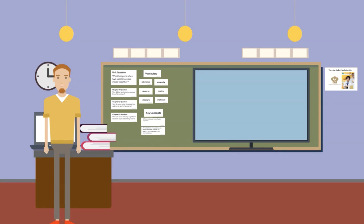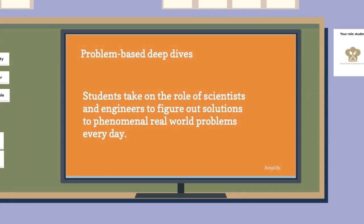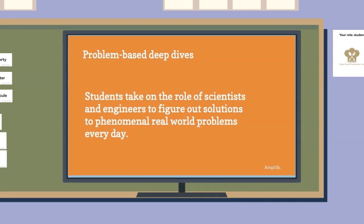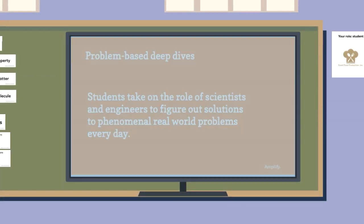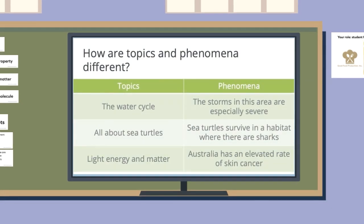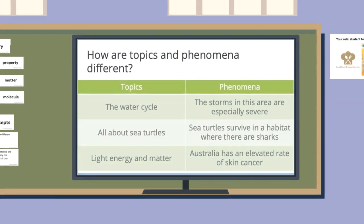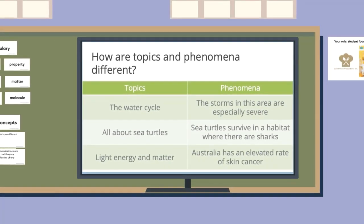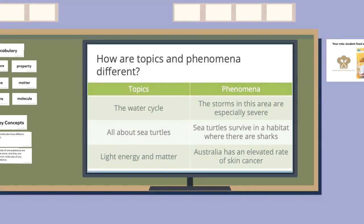Every unit in Amplify has a very cool approach that my students love. It's called a problem-based deep dive, where students take on the role of scientists or engineers to solve a phenomenal real-world problem. How is this different from other curriculum? Well, other curricula might teach a topic and not a phenomenon. For example, topics are one-dimensional, such as learning about sea turtles, but phenomena can be expanded to include all 3 dimensions of the NGSS, such as sea turtles survive in a habitat where there are sharks.